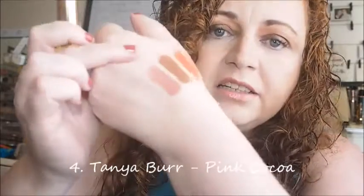I absolutely adore this Tanya Bear one, and I got this so cheap when it was on sale in Superdrug, and it's in the shade Pink Cocoa. It's just so pretty, just like your everyday nude really. So that's Pink Cocoa there.